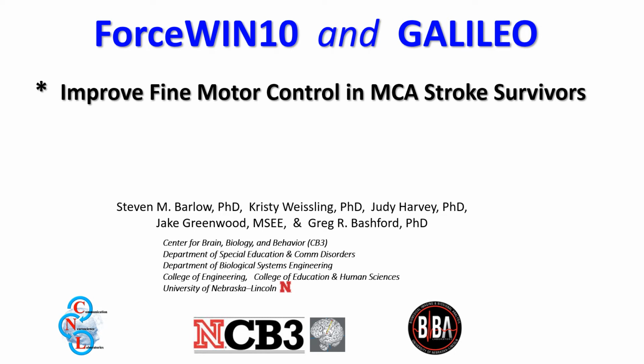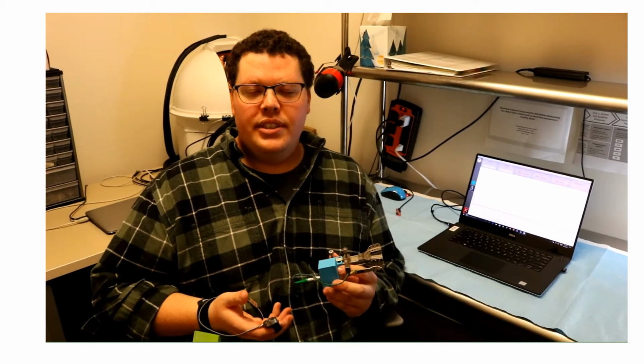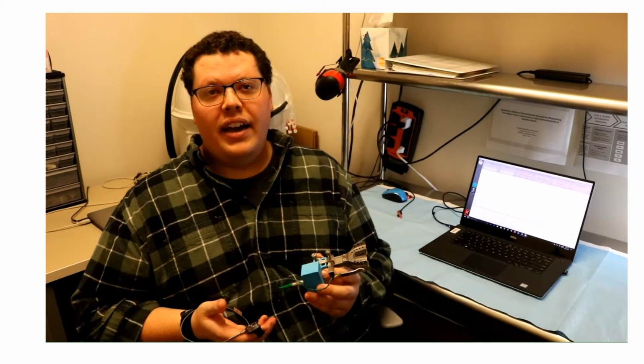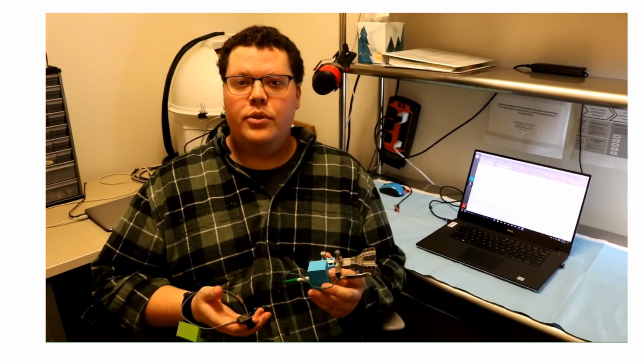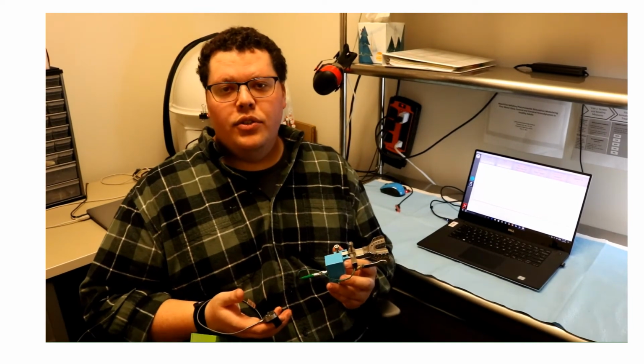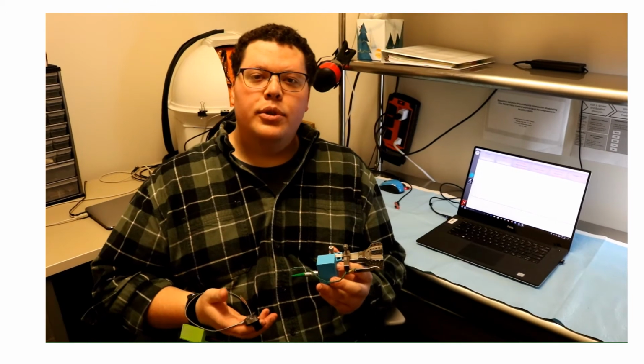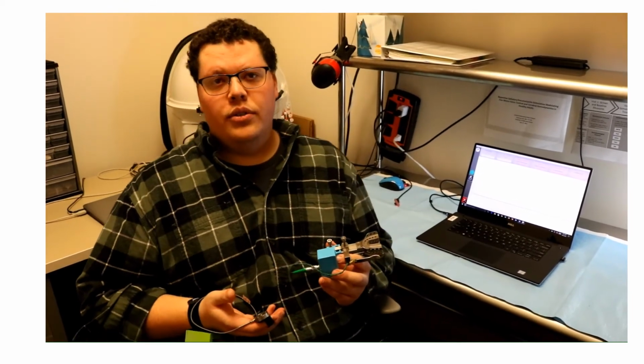ForceWIN 10 and GALILEO. This is ForceWIN 10, a wireless force dynamics sensing platform that provides real-time assessment and analysis of active force generated by various muscle groups on a laptop computer. One rehabilitation application for this newly patented device developed at UNL is visual motor tracking of active force production to retrain muscle control in stroke survivors.